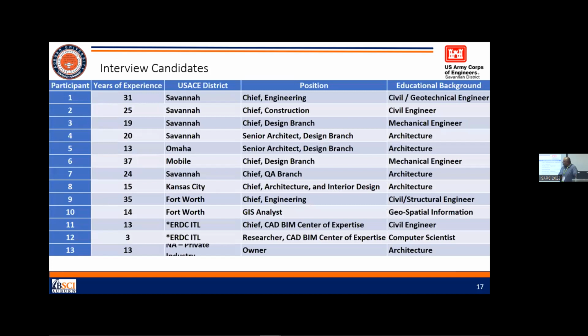And these are the people that were involved in the interview process. Everybody that was involved on this project as far as design went was someone that he interviewed. And apart from that, he interviewed a few other people from other places within the Corps. Particularly, he interviewed folks at ERDC. The Corps has its own internal research organizations, and one of them is ERDC, which is there for design and construction, specifically related to technology.